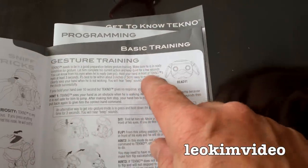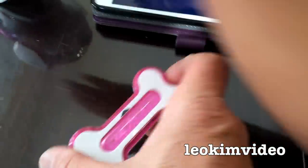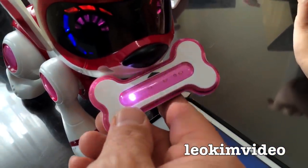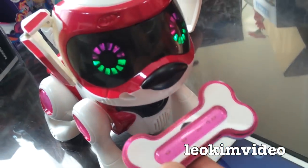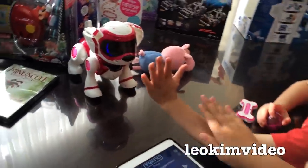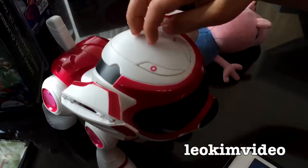Look at the manual here. It talks about gesture training and learning how this very, very complicated little puppy dog works. Well, Daddy is going to grab the bone and just try and feed Tekno here. Oh, Tekno's coming forward on me. Oh yeah, he's having a feed here. Oh, whoa. Watch out, he could jump any moment. He's in training mode at the moment, so like any little puppy, he's been a little bit naughty. Apparently he likes having a scratch on the head, like any small dog.